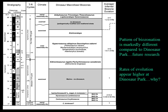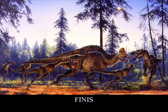Now our next step is to basically compare these biozones with similarly defined biozones in places like Dinosaur Park and higher in the section, and ask questions about rates of evolution and rates of change. Why are the biozones so lengthy here in the Horseshoe Canyon Formation? Why are the biozones such short duration down in the Dinosaur Park Formation? We've got lots and lots of questions yet to ask. And I came in under an hour.